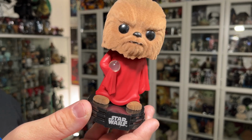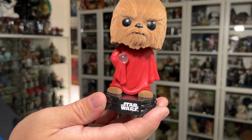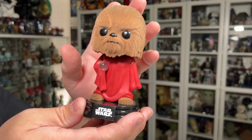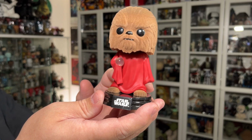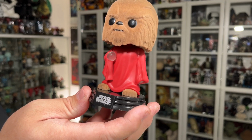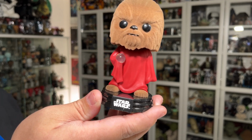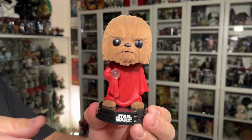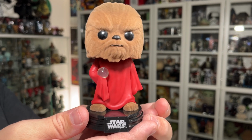And then all of his fur is flocked. This is only my third flocked Funko Pop. I have the Wampa, I have the Krrsantan as well. But this is my third flocked Funko Pop, and I'm starting to really like these ones. Just the simplicity, but also the little details. It's that orb that really makes it, and the little detail of his robe being a regular paint application, and then all the rest of his fur being flocked. That's such a great way of doing a Funko Pop for sure. So that is why I picked Chewbacca for my number 8 spot.